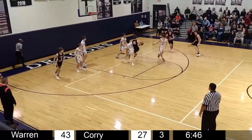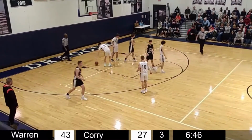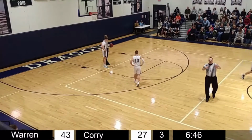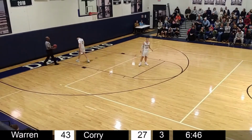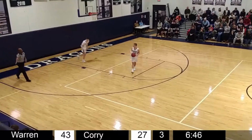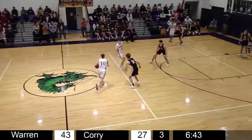Ball into the hands of Lambert. He'll drive, lost it, and we're going to have a tie-up and we're going to call that a foul. So foul goes against Lambert. Can't really tell, but first team foul for Corry in the half. His third, okay. So that's something to keep an eye on here as he has 12 points.